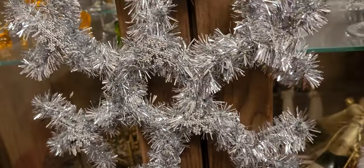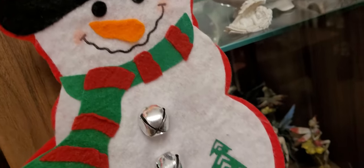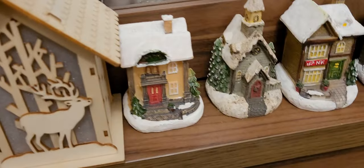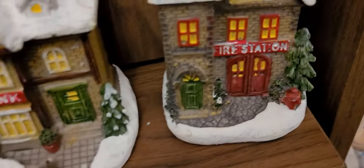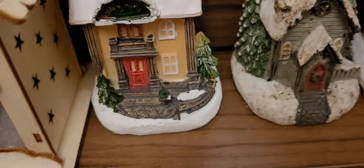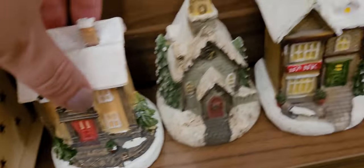Oh, we've got a big giant snowflake there. And talking about snow, we've also got Mr. Snowman here. There we go down here. We've got the little mini houses, and well, there's a fire station, a bank. I think that's a church, and I don't know what that one is, or is that just a little house? City Hall. Is that City Hall, that one? Okay, cool. They are really, really cute.